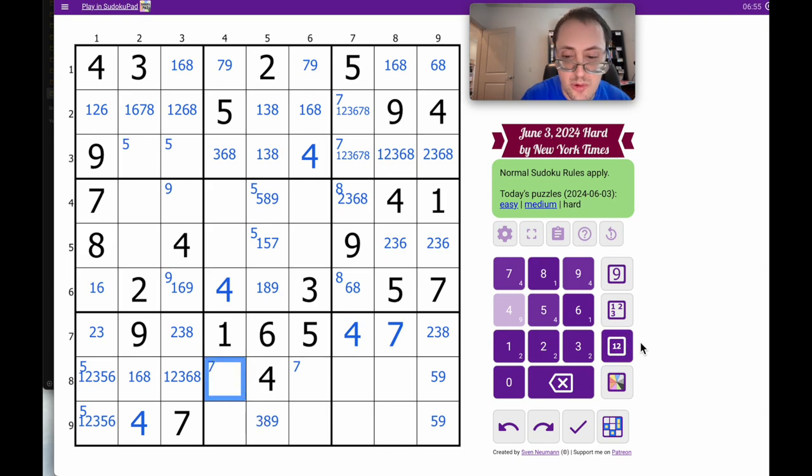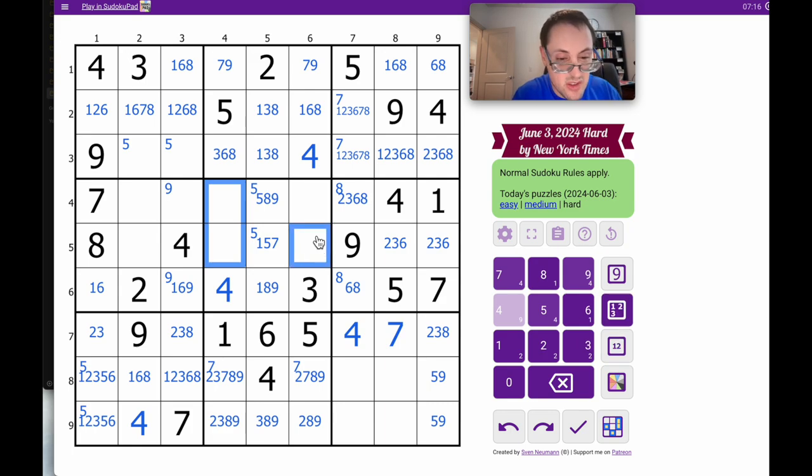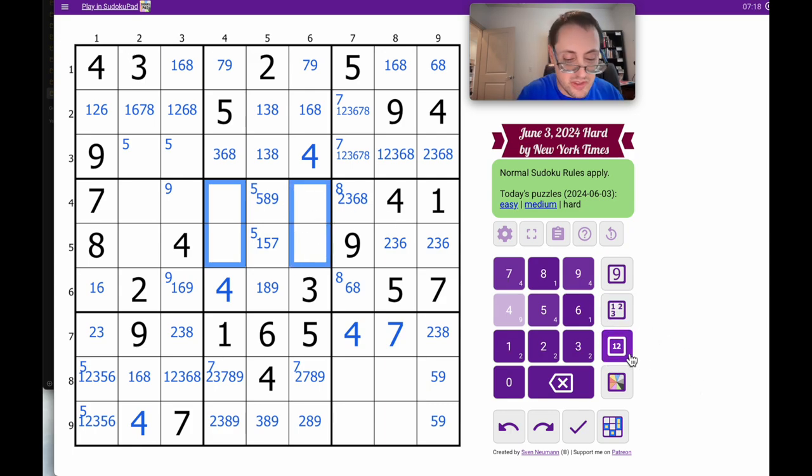Okay, this can't be 1, 4, 5, or 6. 2, 3, 8, or 9, it can't be 7. These aren't 3, so there are 2, 7, 8, 9. With this not being 7, I get no help from box 8. Let's see, I've got cells here. Neither of these can be 3 or 4. Okay. These aren't 5.